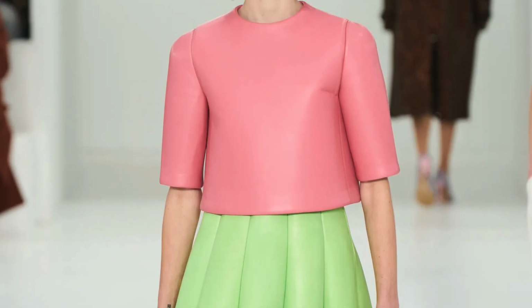I would love to hear your thoughts on the Polly Pocket stuff, the very exaggerated, structured pieces. I would love to hear what you guys think about that, and what you thought about the accessories, because I feel like normally there's something more interesting going on when it comes to accessories, but I didn't really see much. Let me know what you guys think. I'd love to hear from you.